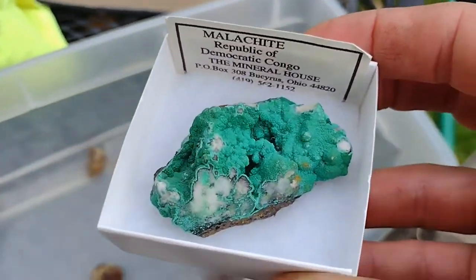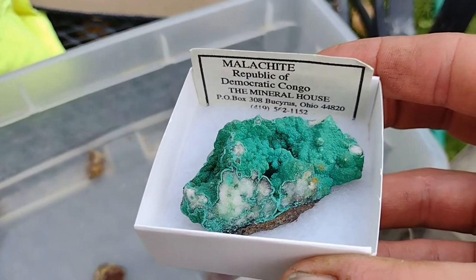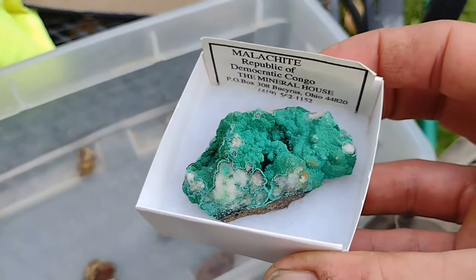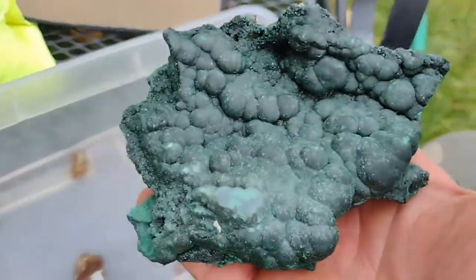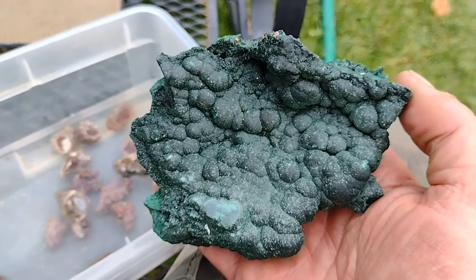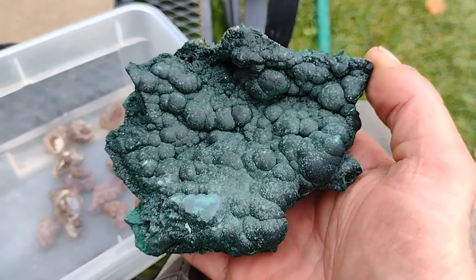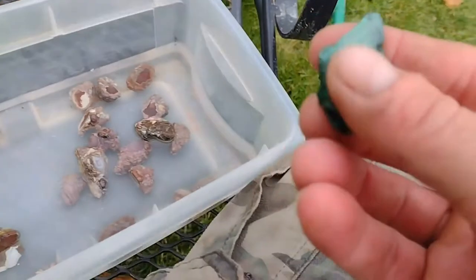Malachite. That's way cool, huh? There's a big one. Yeah, there's a big one. I'm gonna polish this bad boy up. It's gonna be sweet. Little piece I took off it and started working on.